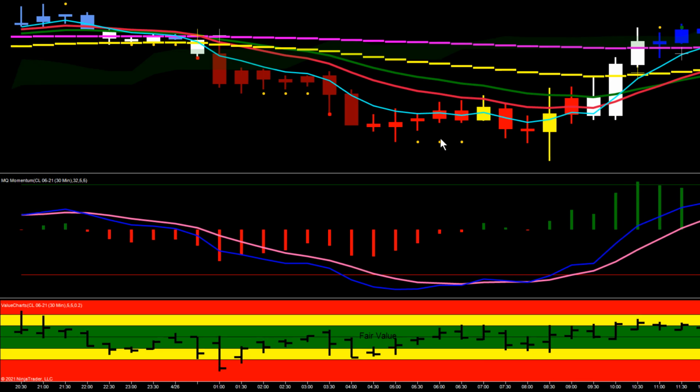And what's happening is crude was pushing up, pushing up, pushing up. These bars all moving up. Our histograms went green, another green histogram. And then right here, as crude pushed back down, we had one red histogram, a little tiny red histogram. But the sellers were not able to make any more progress, and the buyers stepped right back in, put in this big reversal bar, and left this green finger, and it started moving higher.